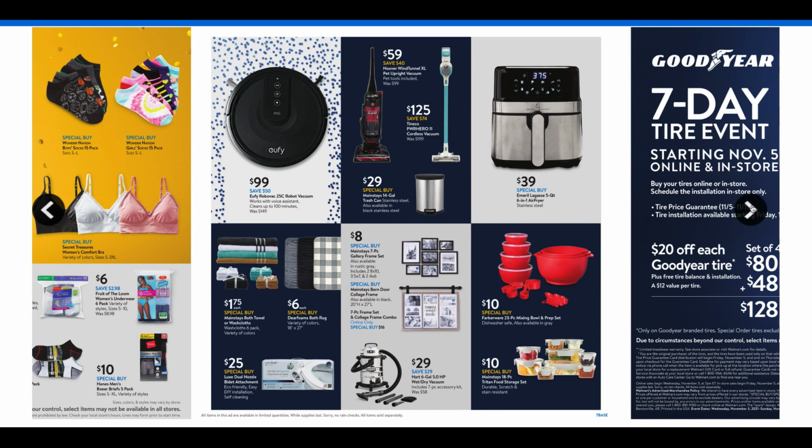Check out that Emeril Lagasse 5-quart air fryer for just $39. So if you have not jumped on the air fryer wagon, $39 is definitely great. And that makes an awesome gift too.